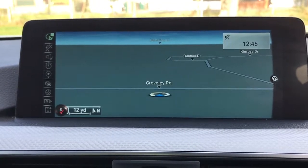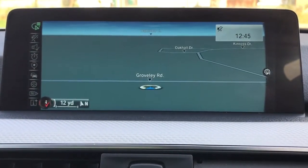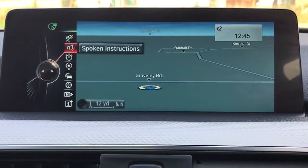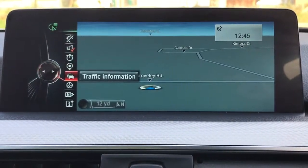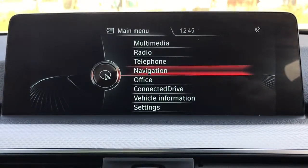In terms of jogging the dial to the left and right for various menus, you can see there's a menu down the left here. If I jog that dial to the left, we can access that menu, which is where you can change various different settings, as you can see. And if I press menu, we go right the way back to the main menu again.